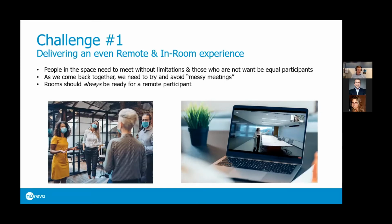And this is a big one, right? As you work with your community of users, customers, guests, students, whatever kind of room you're trying to figure out, one of the biggest challenges is delivering an even remote and in-room experience. And really that's because everyone has different needs and wants, right? These meetings are important. We have to have them come through. But frankly, people who are back in the space want to be able to meet without any limitations, right? They don't want to have to think, want to focus on what's happening in the space. And then we want to make sure that anyone who's not in the room can be an equal participant. And this is a challenging balance to strike, right?